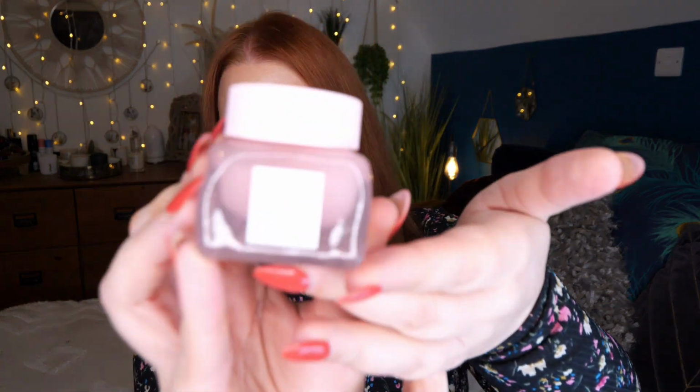We've got 4 products. Starting off with a glow treatment. There's 25 mils here. This is Watermelon Glow AHA. It's a night treatment. Glow and radiance and soothing.